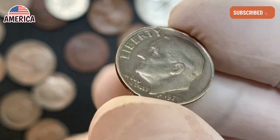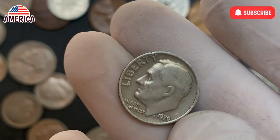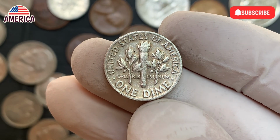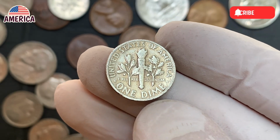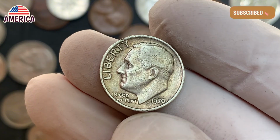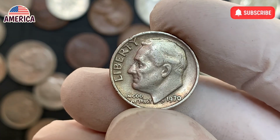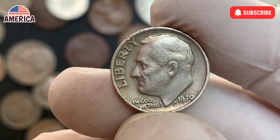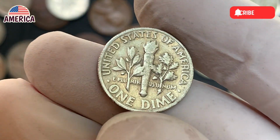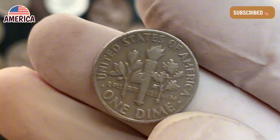At first glance, it's just another Roosevelt dime. It has all the hallmarks collectors expect from post-World War II American dimes: the well-known John R. Sinnock portrait of FDR on the obverse, and the torch flanked by olive and oak branches on the reverse, symbolizing liberty, peace, and strength. The year 1970 was, by most accounts, a routine one for American coinage. But within that year's proof sets, those carefully crafted coins meant for collectors, something unusual slipped through the cracks.